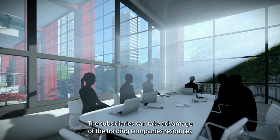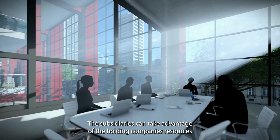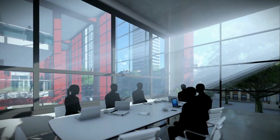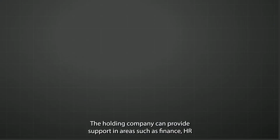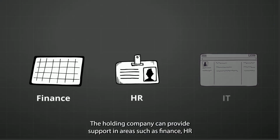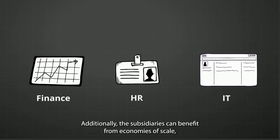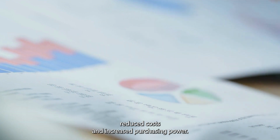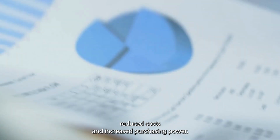The subsidiaries can take advantage of the holding company's resources and expertise by having a group structure company set up. The holding company can provide support in areas such as finance, HR, and IT. Additionally, the subsidiaries can benefit from economies of scale, reduced costs, and increased purchasing power.